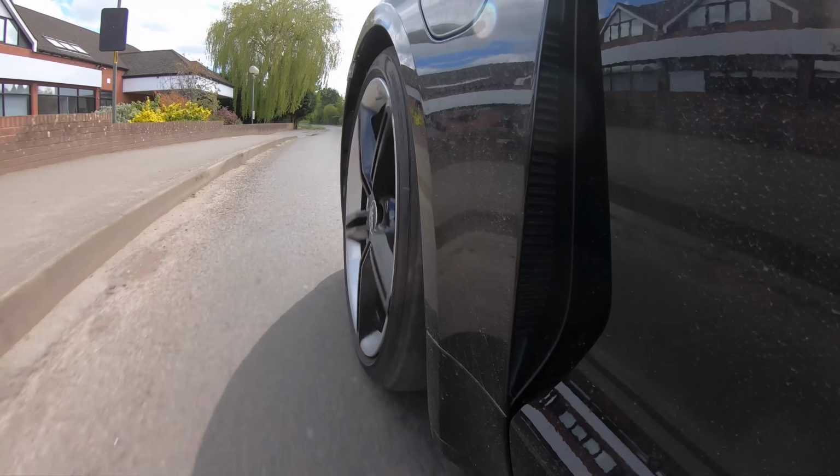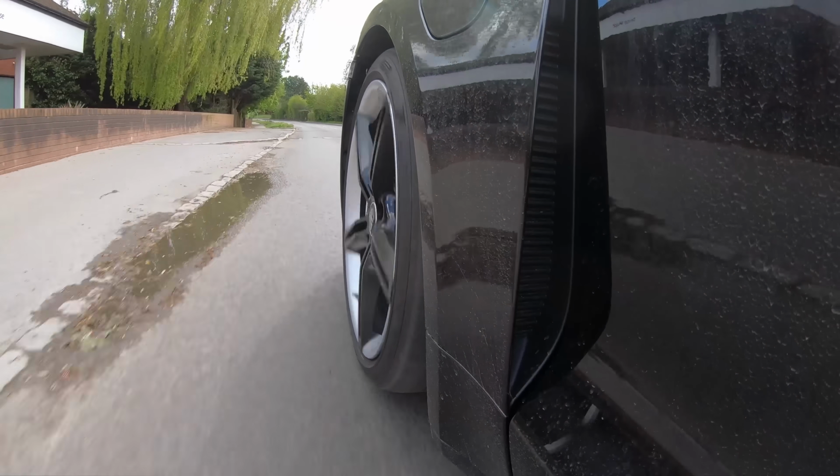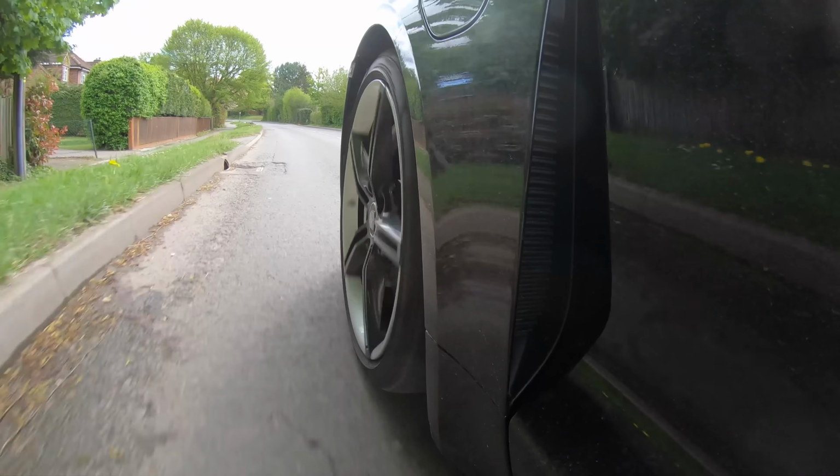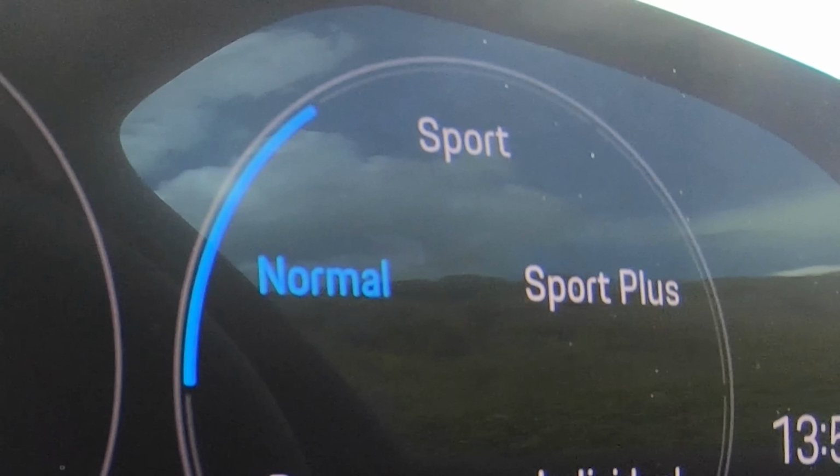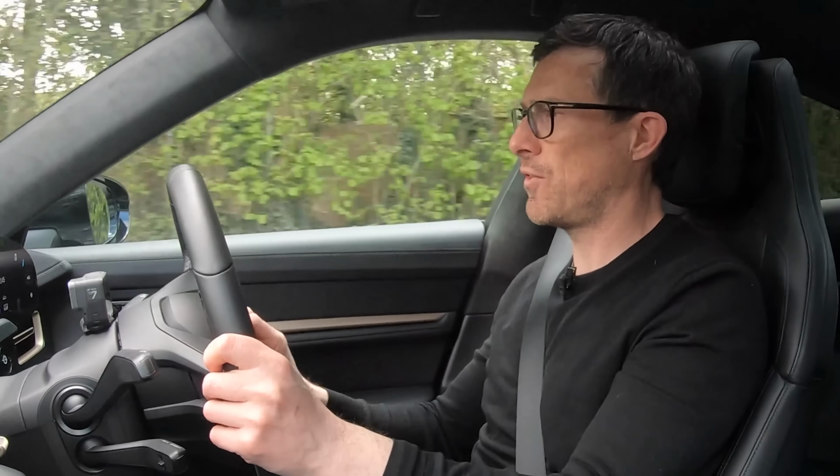While you do get air suspension on all but the entry level model, it does have a slightly firmish edge to it. It's not bad, but you do feel a few bumps and there's the odd clunk as you go over ruts in the road. Put it into Sport Plus though, and you really start to feel them as things stiffen up. But it's not awful. And being a Porsche, it's designed to be sporty, isn't it?